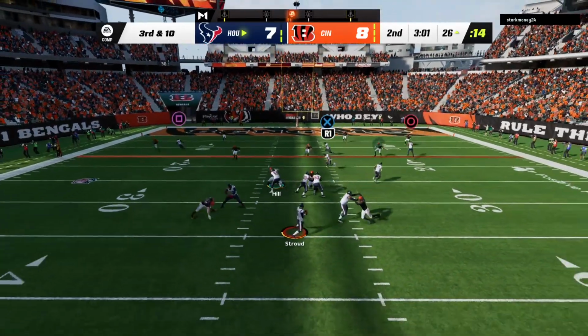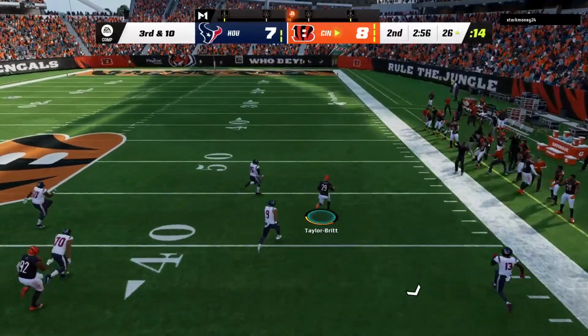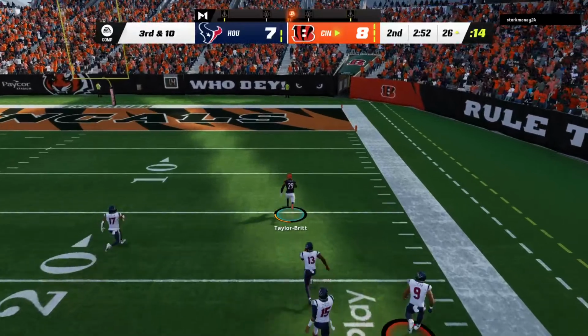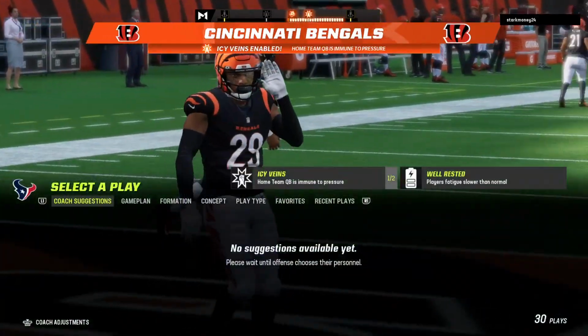Back to throw again. Oh, he tries to force it in, and it's intercepted. There he goes, right side. The 20. And he will bring it back. It's a pick six for Bengals TD.